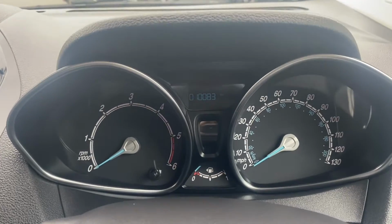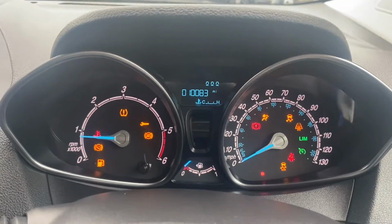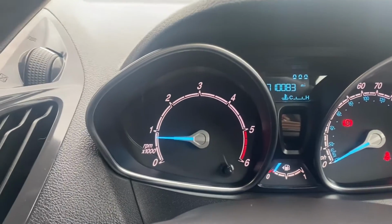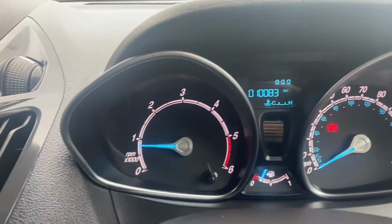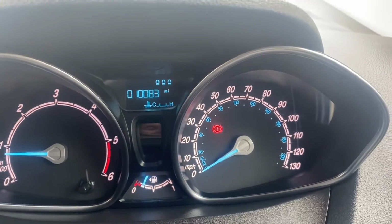Moving up here onto the dials, I'll quickly turn the vehicle on so we can take a look. As you can tell there, it starts up no problems whatsoever. On the left hand side is where you'll find the rev counter. You have a heads up display up top with the fuel gauge just down below and the miles per hour on the right.